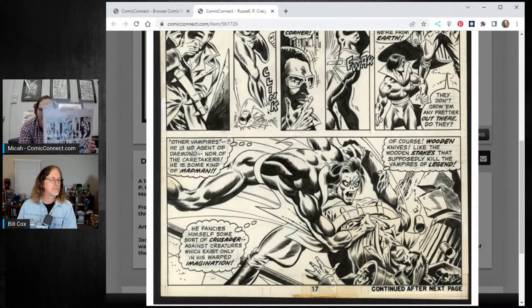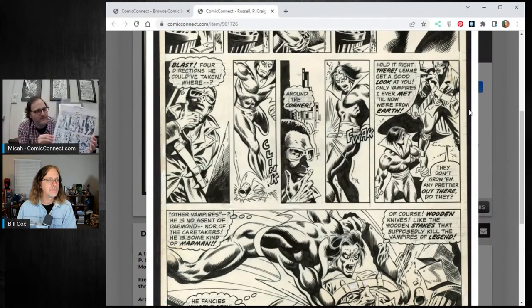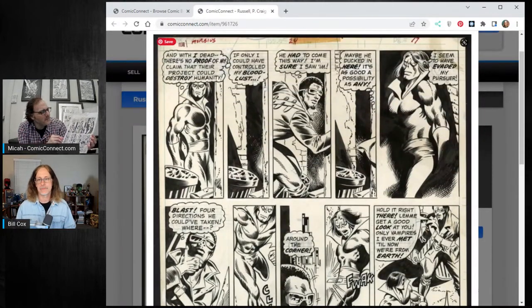I think I realized how much I did until we started getting some pages. We have some Son of Satan pages by Russell in this auction as well. Really cool, totally different from the style that he sort of evolved into. But again, that very 70s kind of dark Bronze Age art, and I like it a lot. And I really love that last panel of Morbius.